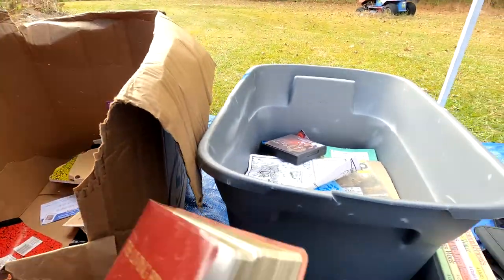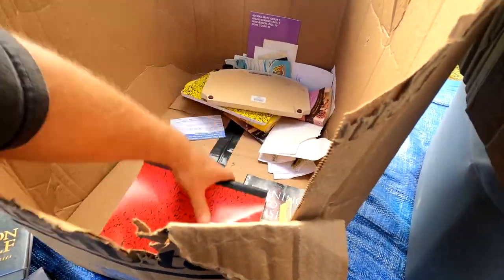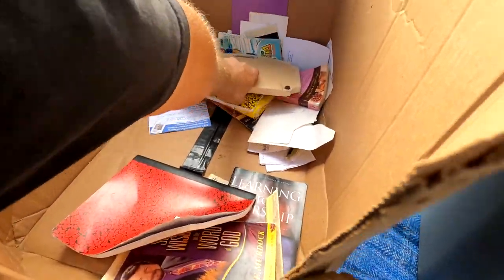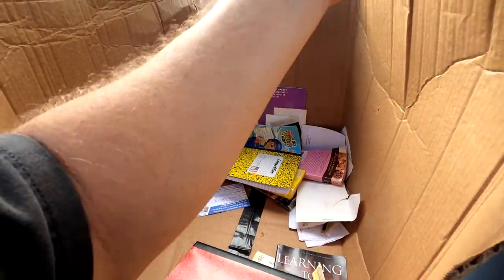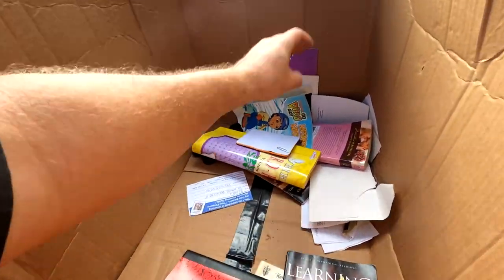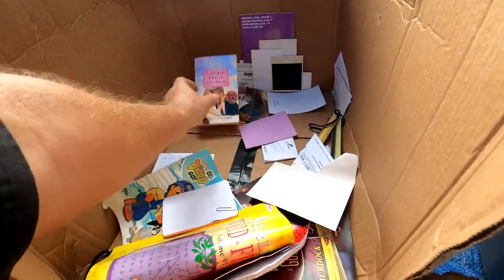And here's another Living Bible. A little bit damaged, but people who don't have one and need one, they're not going to worry about one wrinkled page because what's on the pages is real. All right, see, so that's good. And that's going to be it for there.